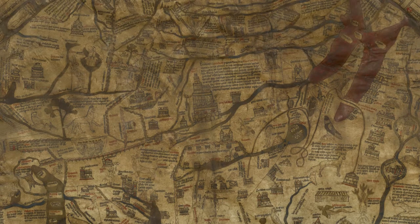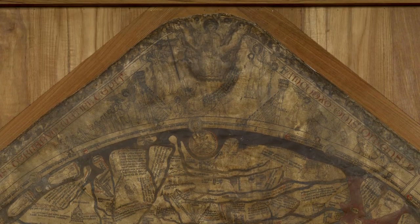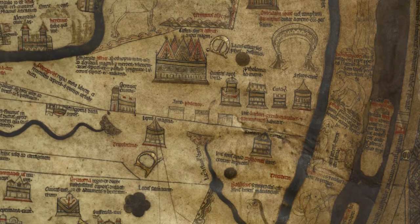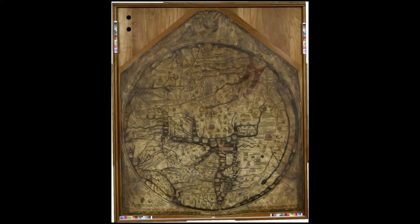The map itself falls into the genre of Mappa Mundi, translated as cloth of the world, and as the largest surviving world map, the Hereford map occupies a unique position in medieval cartography. So what's included in the map?